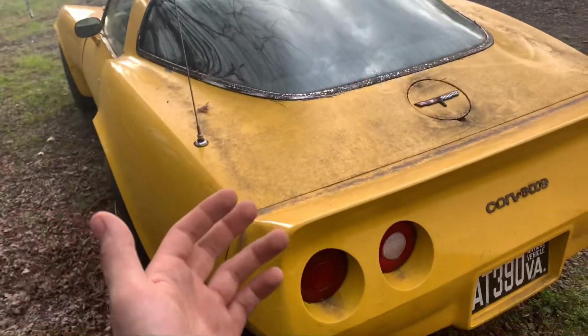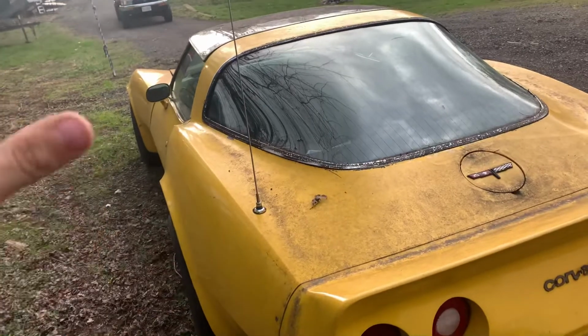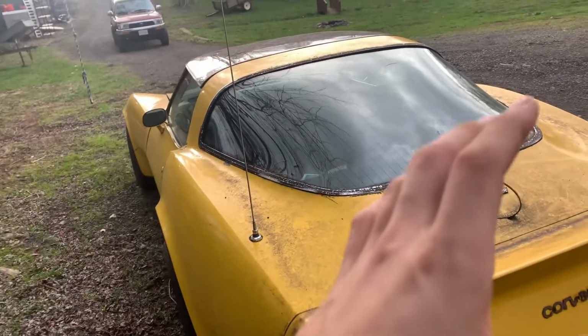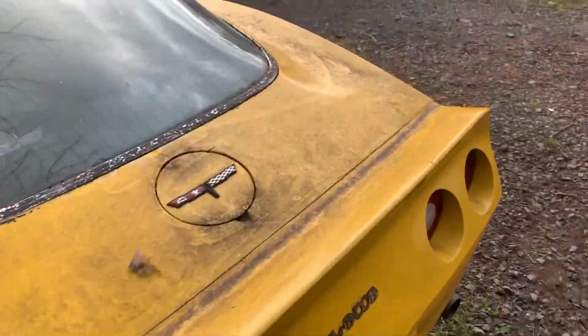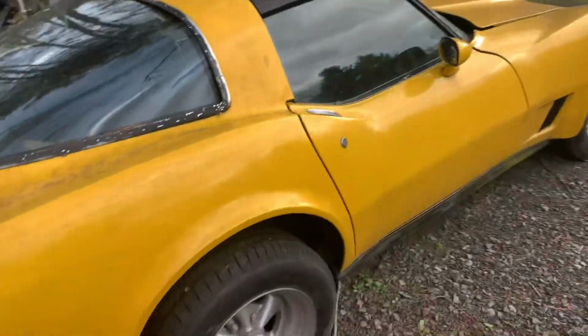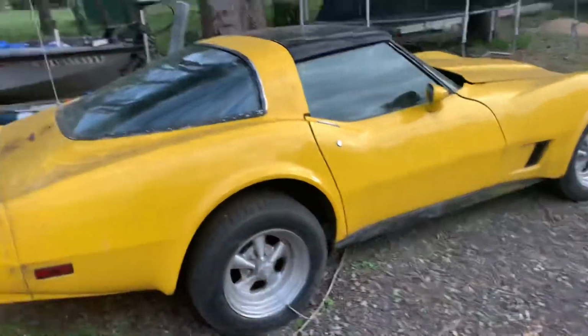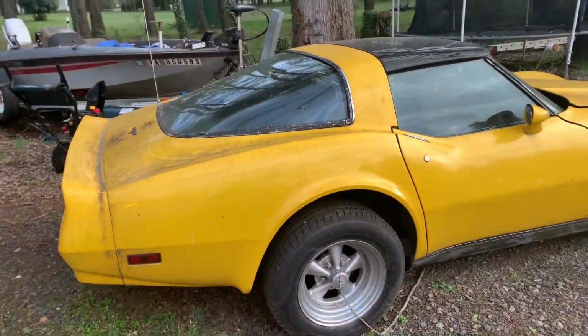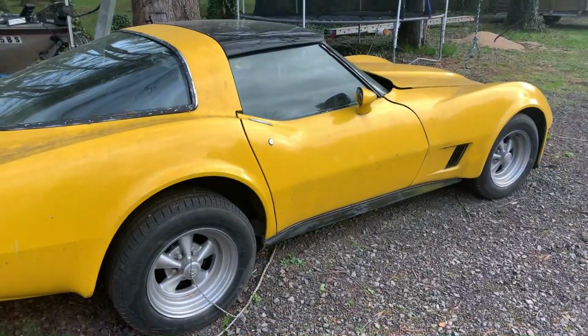So this is a car that you guys are going to see on the channel, me restoring it and doing the engine swap. We are going to paint it probably this same color, just because it's been painted this color forever. This was my mom's car and she loves it, so I'm going to paint it the same color, get it looking all nice. I'm going to have me a nice Corvette.